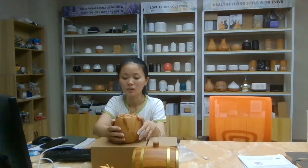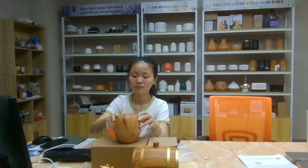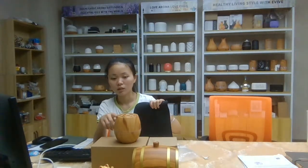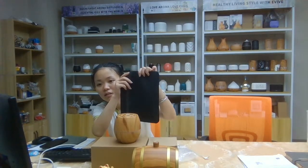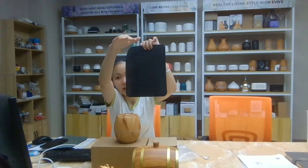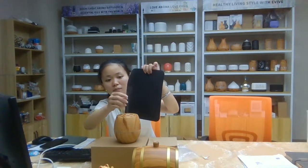Dome Lotus Aroma Diffuser. You can see the top cover has the lotus pattern and the dome shape. Its capacity is 120 milliliters. And you can see it's working now, so you can see the mist. The mist is very strong and high. Also, you can see it can reach here, reach this height. It's a nice jump.